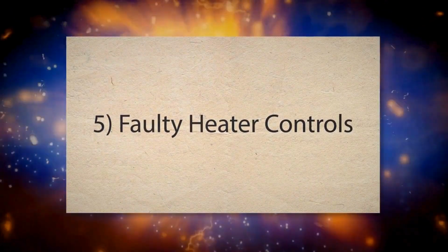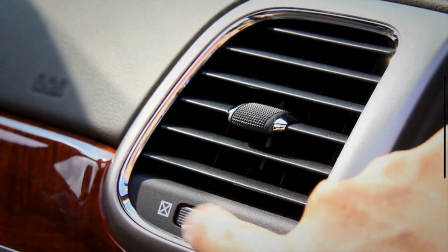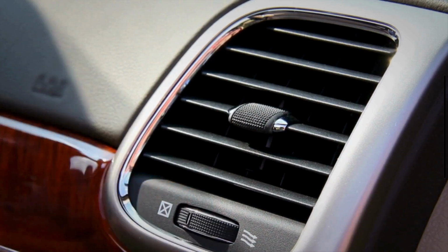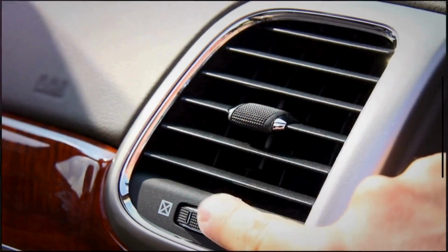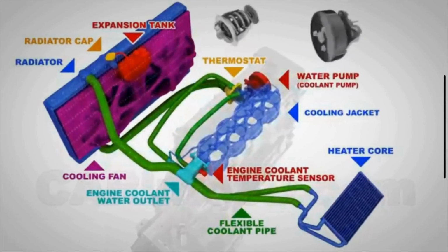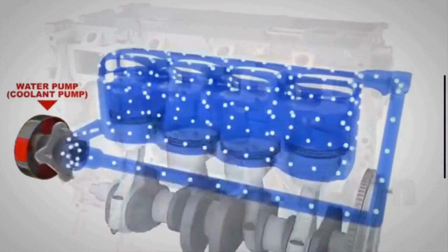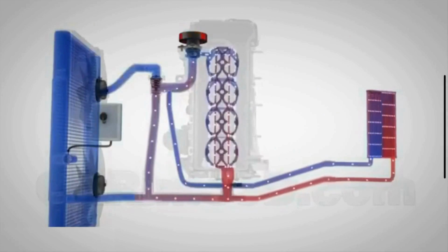5. Faulty heater controls. Modern cars use electronic or mechanical controls to manage the blend of hot and cold air. If these controls malfunction or the blend door actuators fail, the heater may not mix the warm air correctly, resulting in cold air. 6. Water pump issues. The water pump is responsible for circulating coolant throughout the engine and heater core. If the water pump is failing or not operating correctly, it won't move the coolant efficiently, leading to inadequate heating.